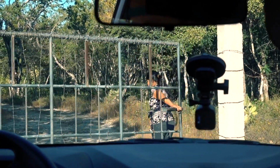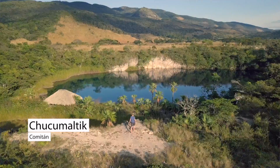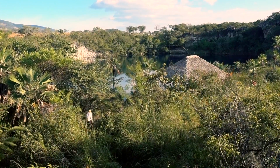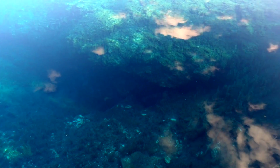It was a little adventure to get here, but we finally made it to the cenote Chucumaltic, a tiny cenote which is 200 meters wide and apparently about 60 meters deep. Crystal clear waters and a perfect diving spot because apparently in the cenote you can find petrified trees and even a statue. Let's check it out.